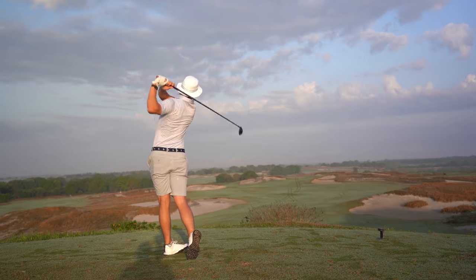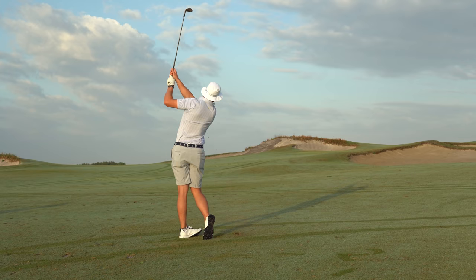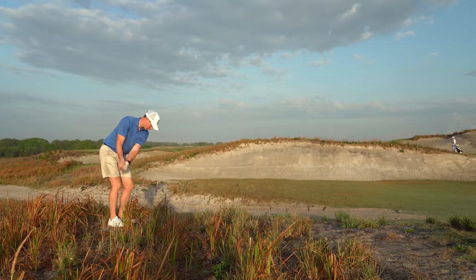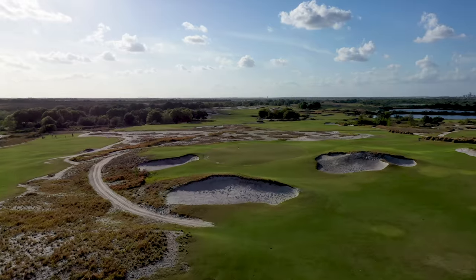If you're playing in the morning, the sun's coming up, it's an absolutely breathtaking view and a really good first impression. I would rate it as probably my favorite opening hole, definitely in Florida, and I'd put it up there with one of the best opening holes in golf.